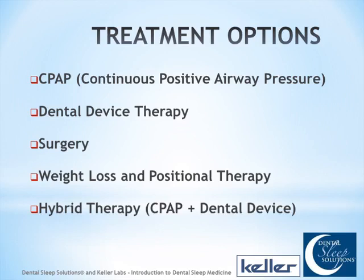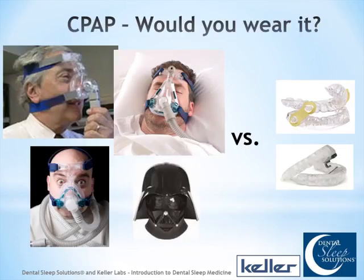And I think really what's underutilized a lot is hybrid therapy. Rich does a lot of this. I'm doing more and more of it. But that's a combination of CPAP and dental device. I think that's extremely important for us to get involved in the future. Yeah, and we'll talk just a little bit more about that. When you look at CPAP masks, though, and what's there, I don't know. If you're 32 years old and single, you're probably not wanting to put that on every night.